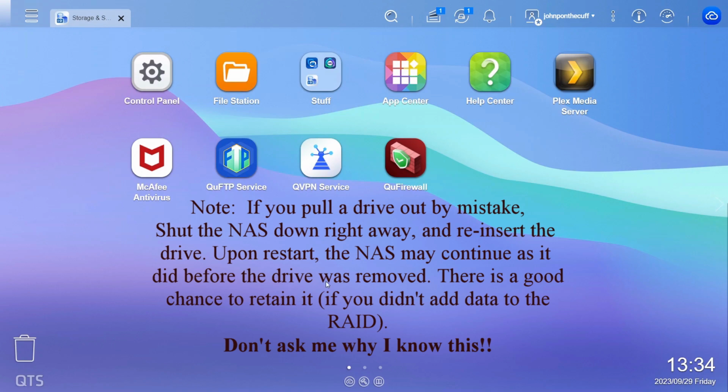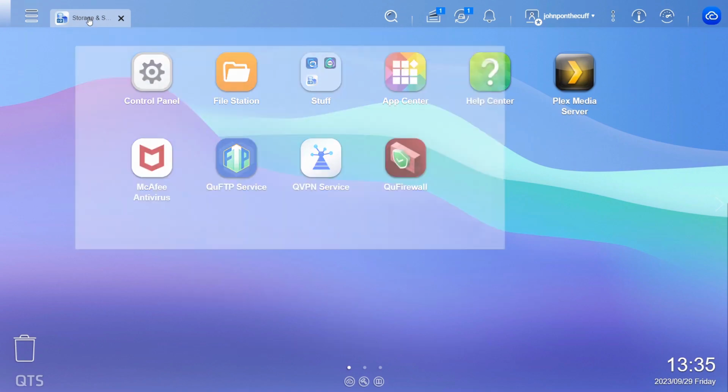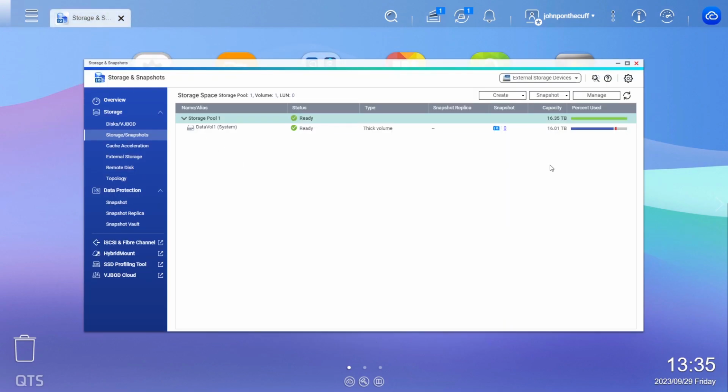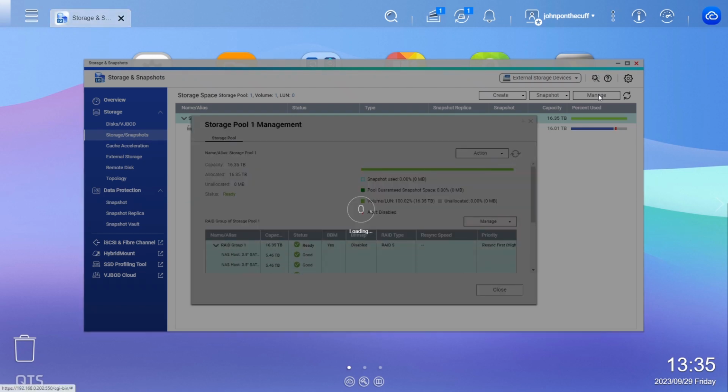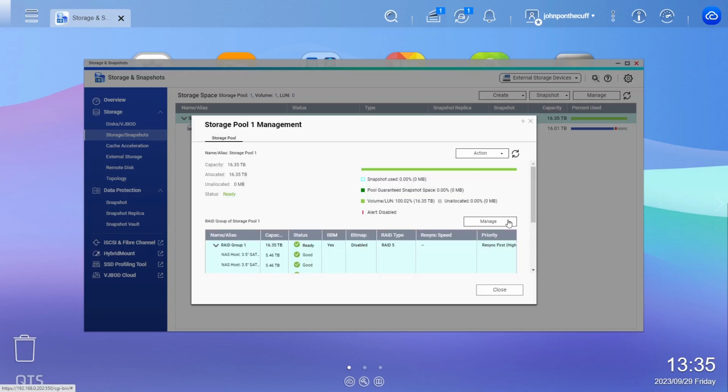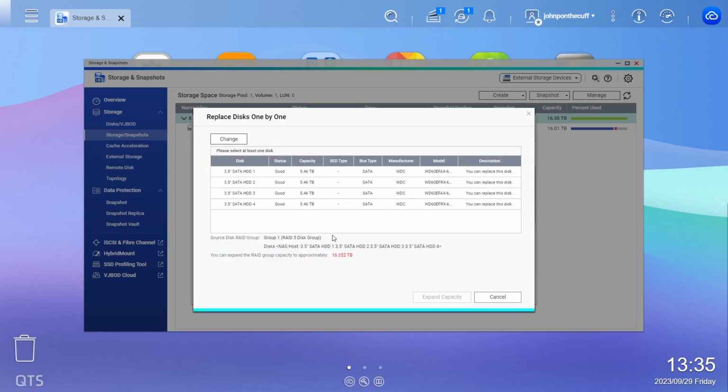So what we need to do is get that slow drive out. So I go to Storage and Snapshots, Manage. This is kind of interesting. I don't know why you have to do it; of course, I was always told you could just yank the drive out. Okay, we're going to go to the management. I'm talking about drive 3, right? Replace one by one. I clicked it. Click here on 3. Hit change. And it says please remove this drive, which I'm going to do now.